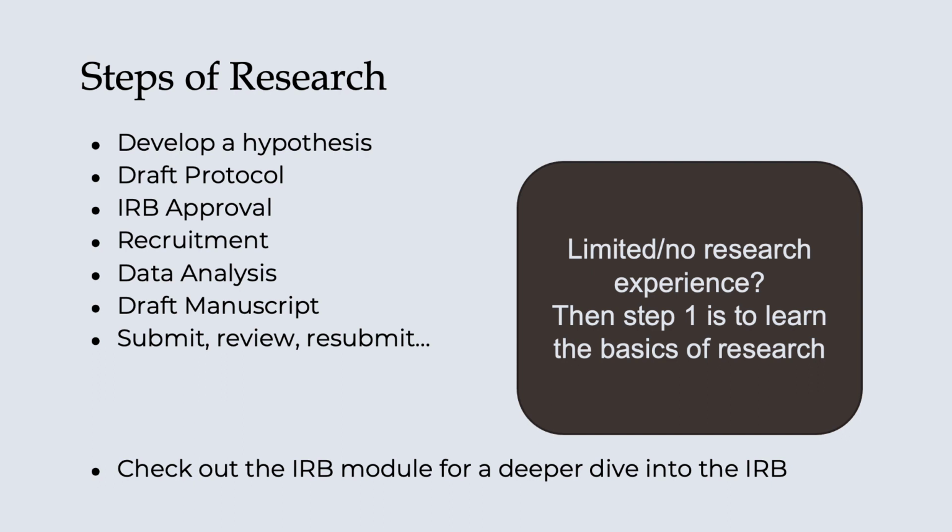Then they reject it or give you feedback. You review it. You resubmit it. Be prepared that often the first journal you submit to is not going to be where it eventually gets accepted, or at least the first draft you submit is going to require some revisions. And then if you have limited or no research experience, there's actually a step before developing your hypothesis, and that is to learn how to do research.